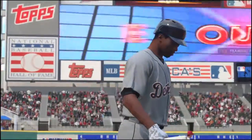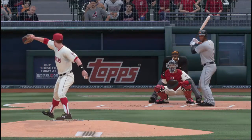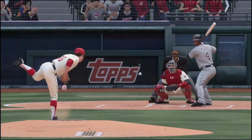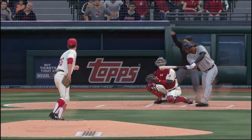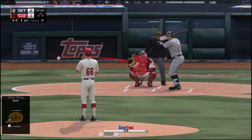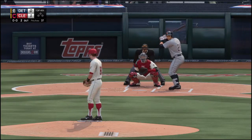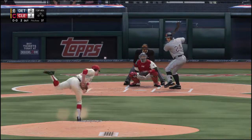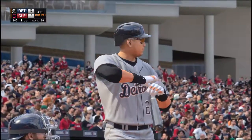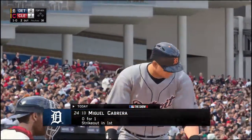Boy, this has been a real nice series for him so far. That's 6 strikeouts right now in this series alone. Man, that's a rough weekend at the ballpark. Get ahead. The first baseman, Miguel Cabrera, stands in. As the first pitch to him is off the plate for a ball, 1-0. 2 outs here, 2 outs.